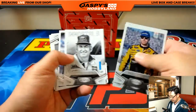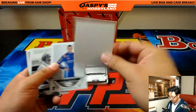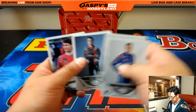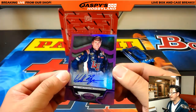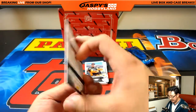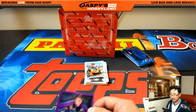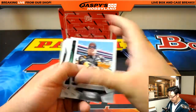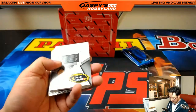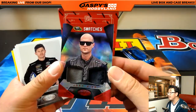Paul Maynard leads us off. Just a blank card. Elliot Sadler. And we've got an autograph. Certified potential signatures. 6 out of 10 purple parallel. William Byron. Nice one for Michael Van Wy. What else? Wow, nice. 22 out of 75.